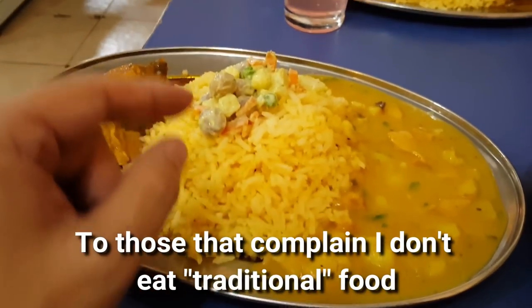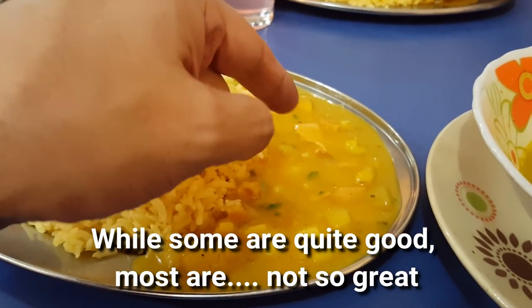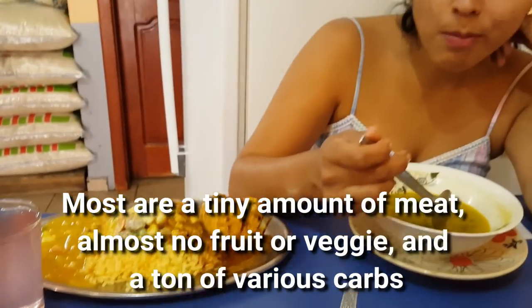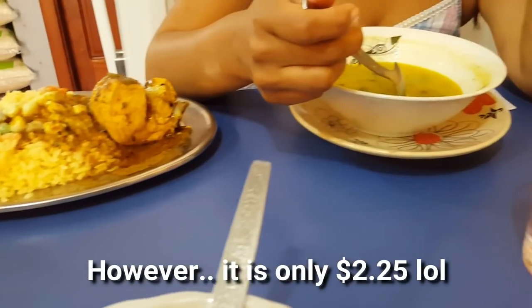Chicken, rice, what they say is salad, guatita, which is potatoes, and tripe, which is stomach lining. Soup I've about finished off. And flowered water.